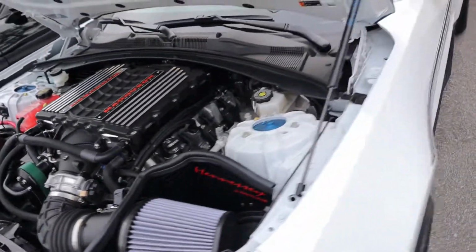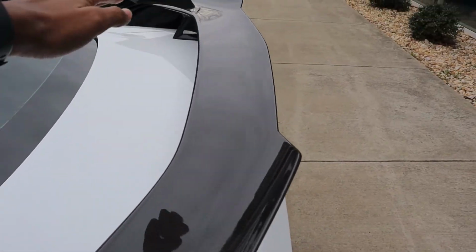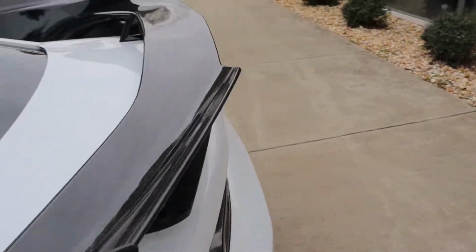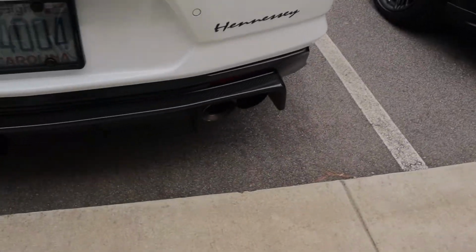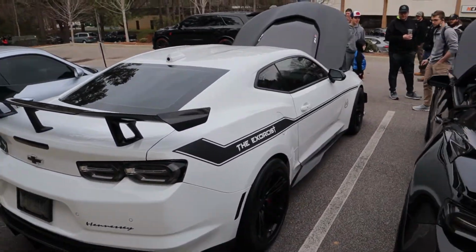Oh my goodness. And this one hits a special place in my heart, because this one has the 10-speed automatic transmission in it. Look at that wing right there. It's the ZL1 1LE wing, but it still looks nice. It looks so nice. You got your crazy diffuser. Oh my word.